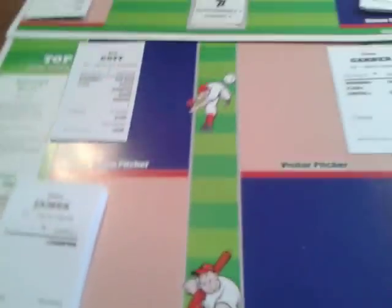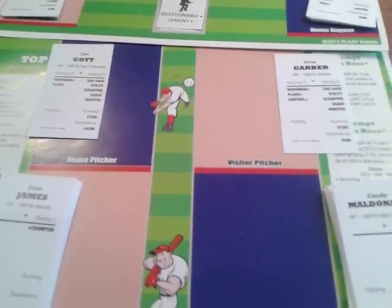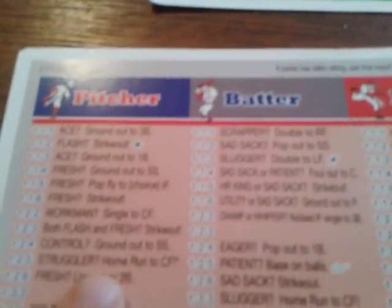So now runners are at the corners with one out for Candy Maldonado, and the Braves are looking to turn two. They're going to play the infield at double play depth to try to turn two on Candy Maldonado. Gene Garber in the wind. Here's the delivery. It's a 1-2-5. Is he a struggler? No, he's not. Is the batter patient? No, he's semi-eager. Therefore, it's a ground out to third base.